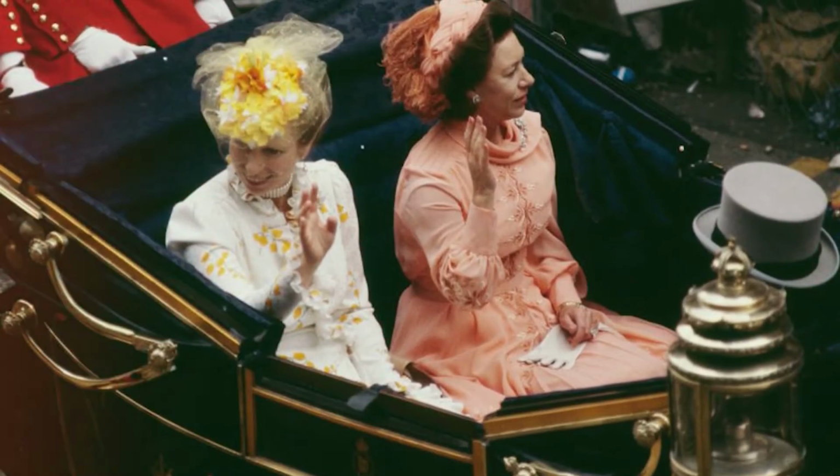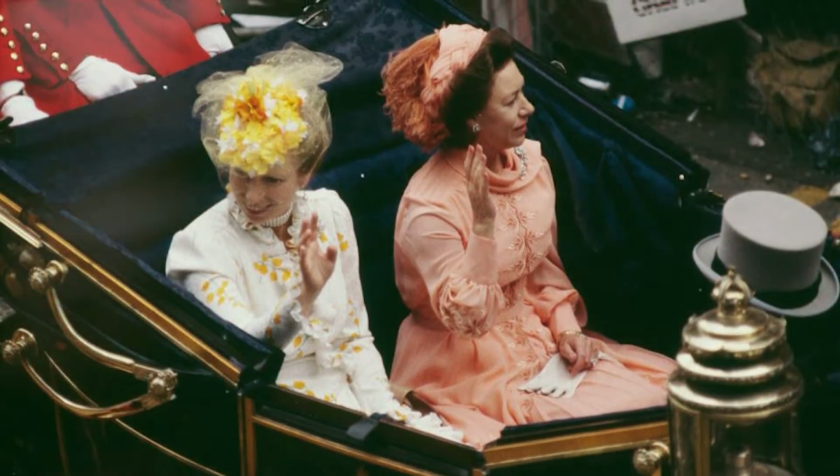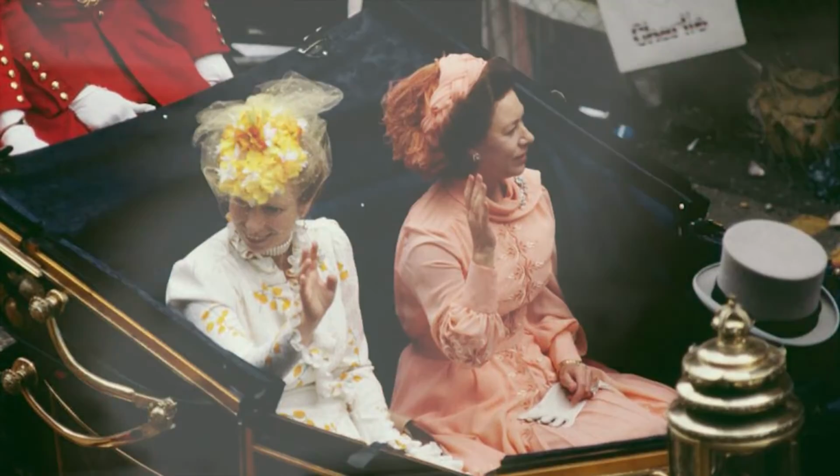Two of the most stylish royals, Princess Anne and Princess Margaret, arrived first and did not disappoint. Those colors, damn, those coordinating fascinators.